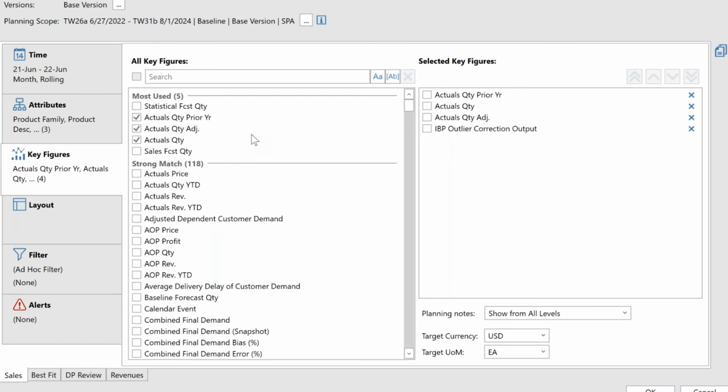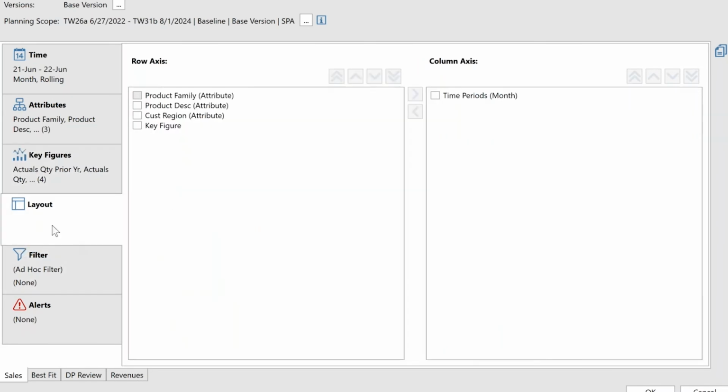So key figures are calculations or stored key figures. So if you're just trying to store points of reference, those could also live in a key figure. So for example, if your finance team's giving you some targets, you could store that in a key figure. It might not need to be calculated or feed into anything, but you just always want it in your view so that you can do an analysis or variances against it. That would all live within a key figure. So you can pick and choose what you want to look at over here. Again, that was my prior year, my actuals quantity, adjusted, outlier correction.